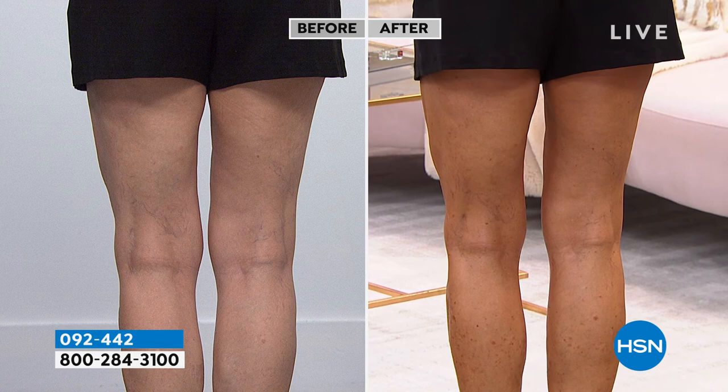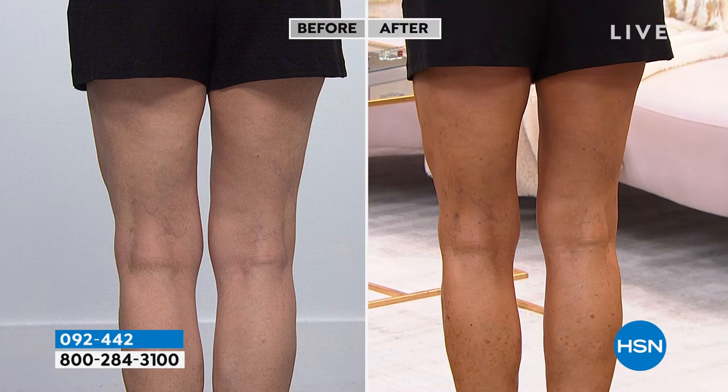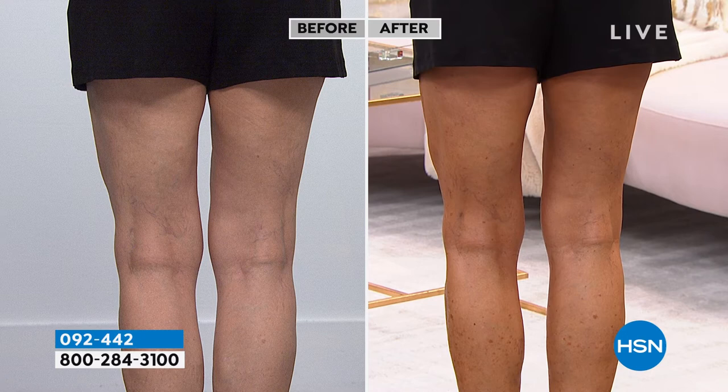She didn't have to mix anything. There's no dripping or oils. This is a pre-measured towelette, and then you just do it in circular motions. Look at the backs of her knees. You can see it makes her skin look more toned, healthy, younger, more vibrant looking.